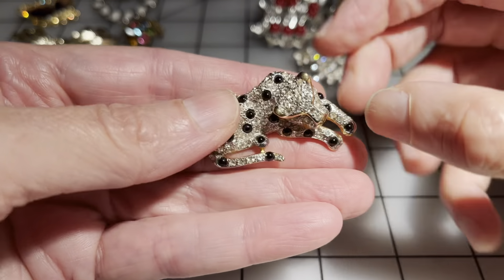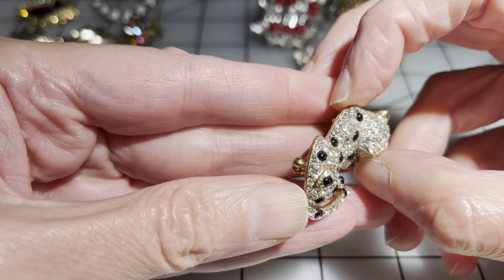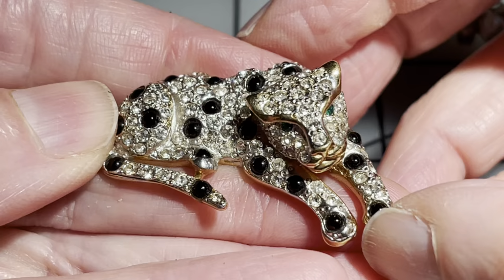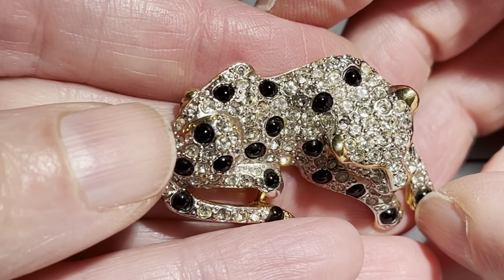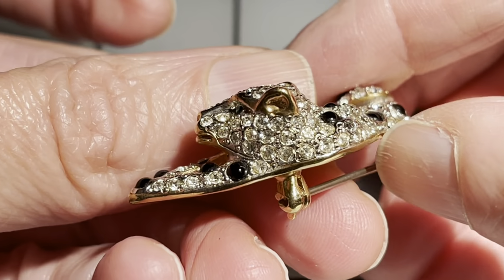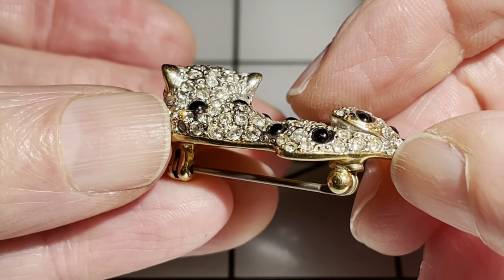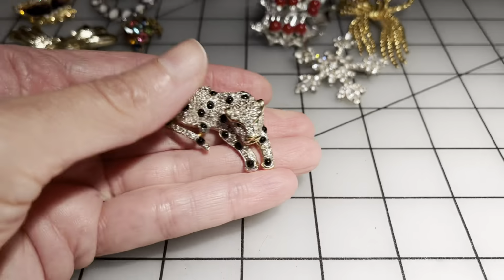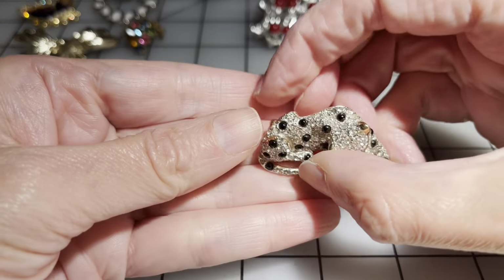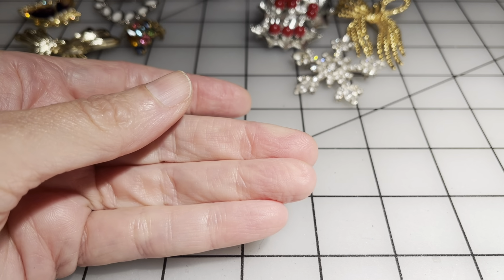Then I have a Carol Lee, and I think this is a leopard because of the spots. And he's gorgeous. He's got green eyes. I think all the stones are there. I don't see any missing stones. He looks great to me. So he is 1.5 inches by 1 inch. And he is going to be $18. So $18 for the leopard.